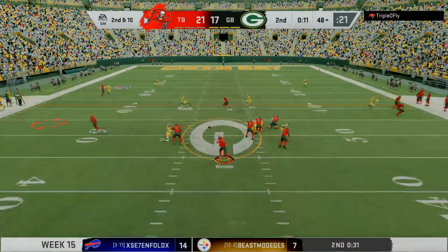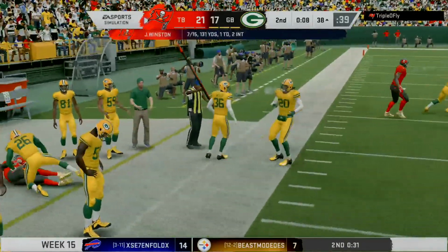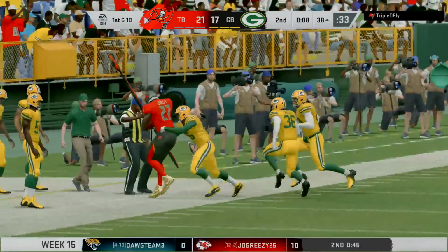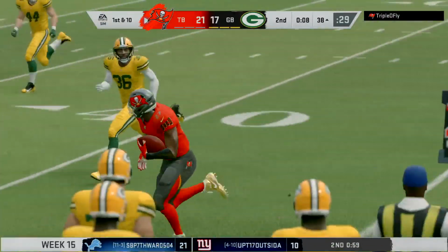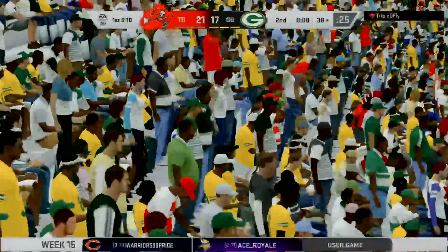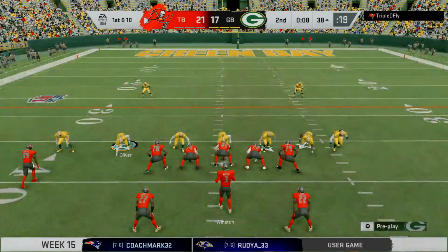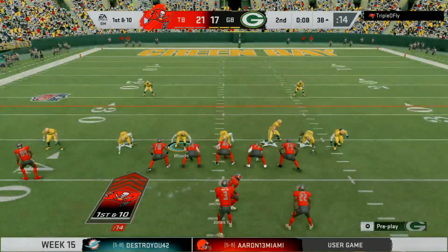Here's Winston. This complete to Jones. 10 yards there and a Buccaneer first down. It's a gain of 10. And a Buccaneer first down. Jameis now just 7 of 15 so far, but he's got a 1st and 10.